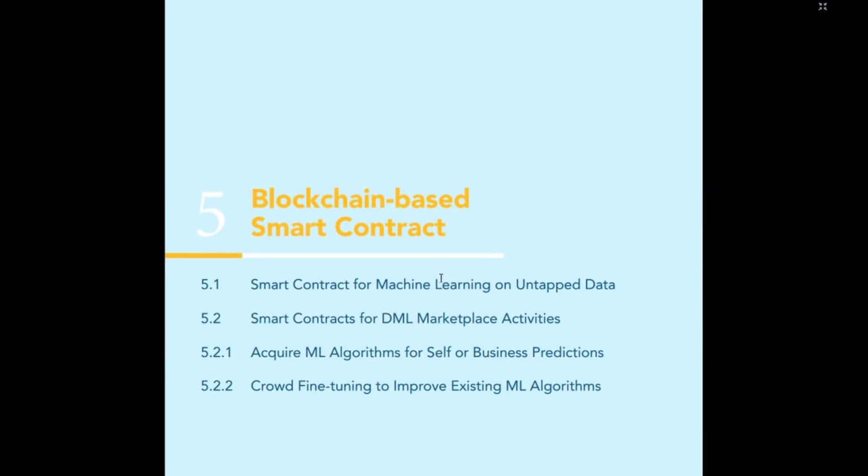So with the blockchain-based smart contract, it allows you to utilize smart contracts for machine learning on untapped data. It allows you to use smart contracts for the decentralized machine learning marketplace activities, buying and selling on the marketplace. It will also allow you to acquire machine learning algorithms for self or business predictions, and also crowd fine-tuning to improve existing ML algorithms. And what that means is that you can actually assist with fine-tuning the algorithms to make them perform better, and also receive the tokens for your efforts.